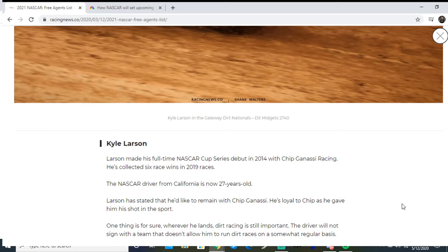Personally, I think this Cole Custer deal may end up blowing up in Tony Stewart and Gene Haas's faces. I don't think Custer's ready for the Cup Series. I don't think he's ready to thrive in the Cup Series. I think after this year, Stewart-Haas Racing will be looking to a veteran driver to fill that 41, and that veteran is going to be Kyle Larson.